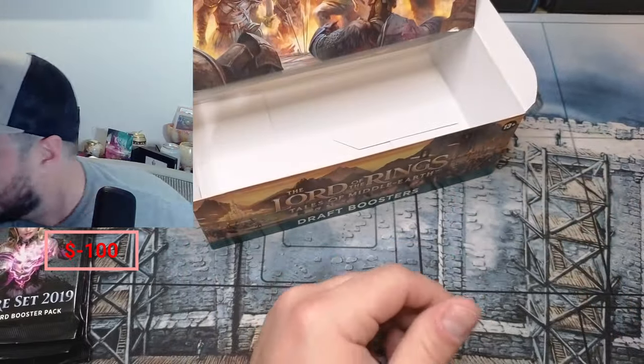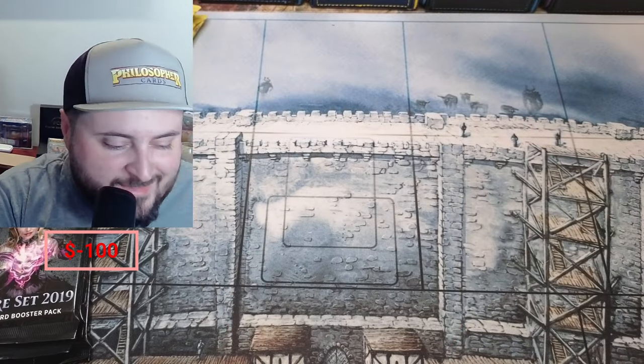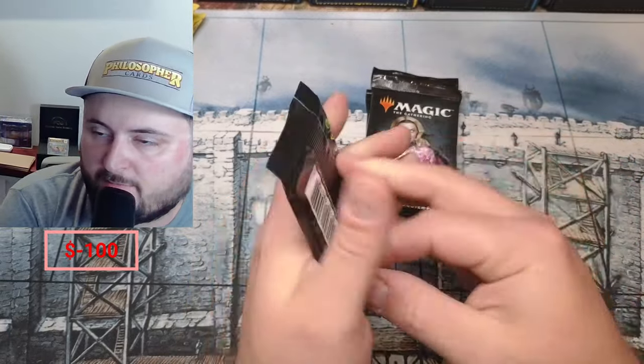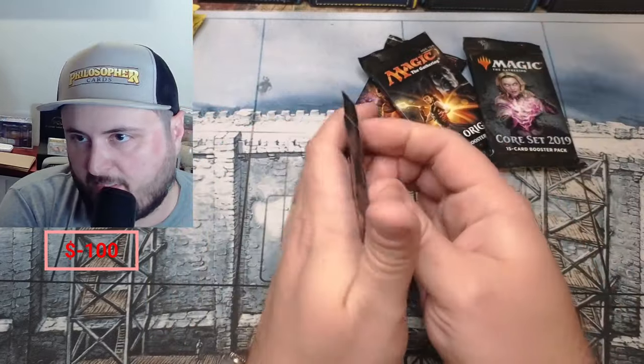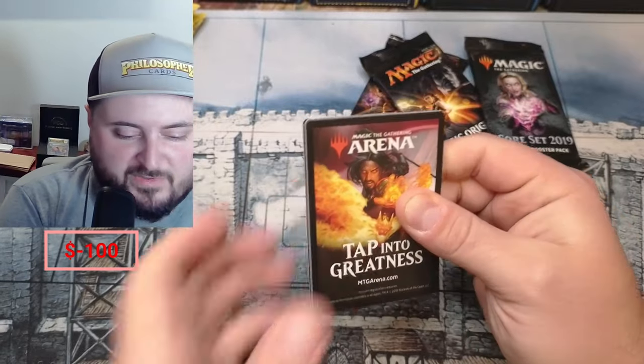a lot of sense. Now, let's go ahead and get into Core 2019. Let's see what we hit. And if we hit a foil in either of these, it's going to be great. This is just like a little fun mix of things today, just to see, can we get our value? And I'll value these two, right? I'll throw the values up on the screen here.